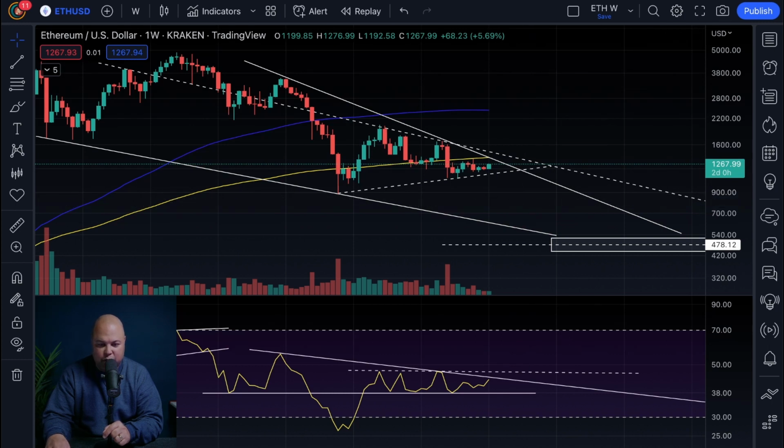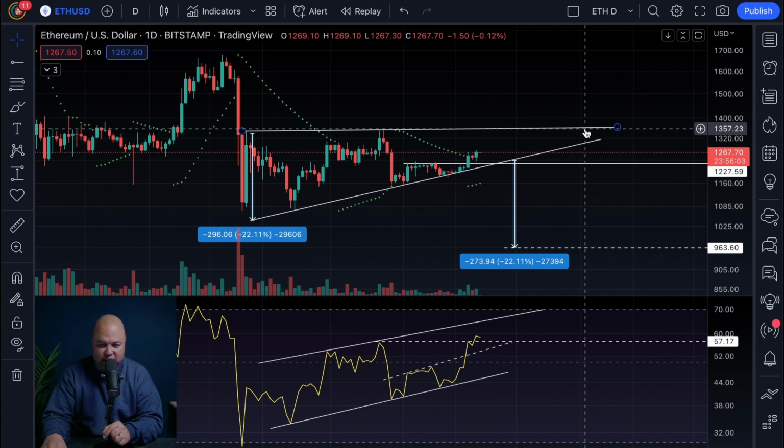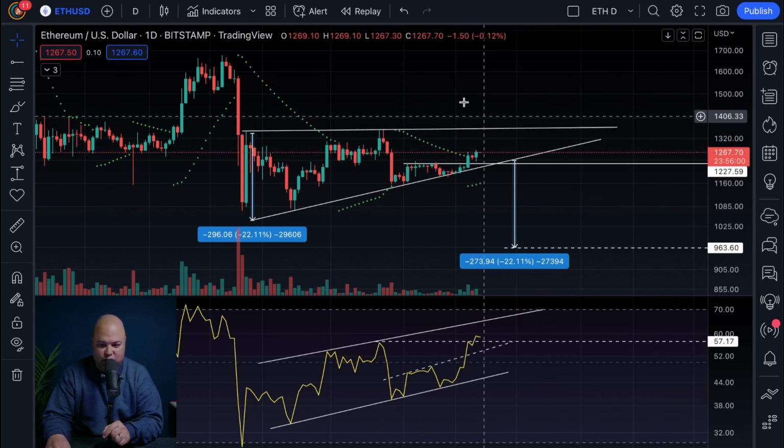All right? Now, if we juxtapose this against the daily chart, I see the rejection happening no later than February 2nd. So that's about 4 weeks. So it concurs.